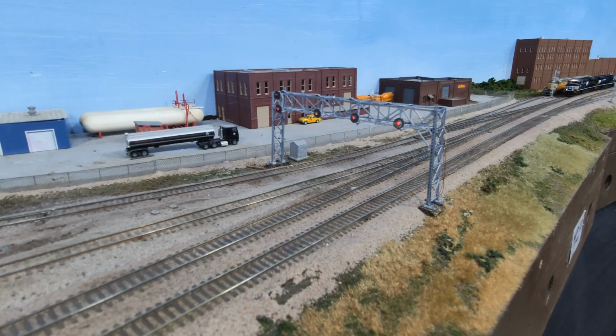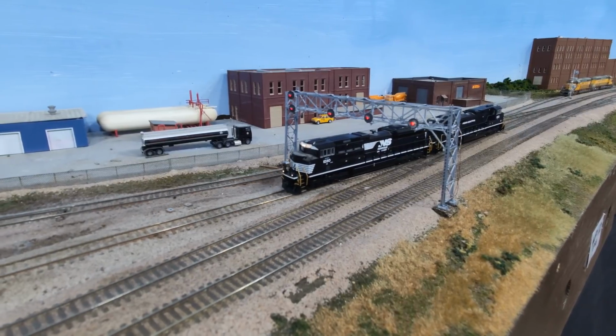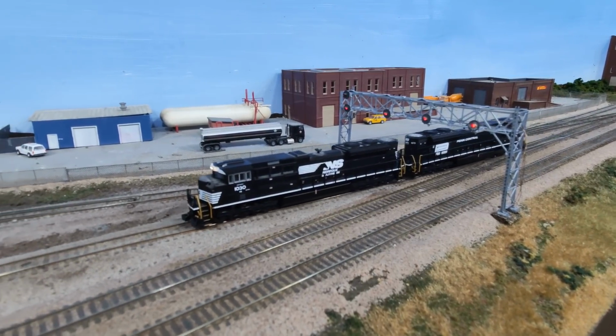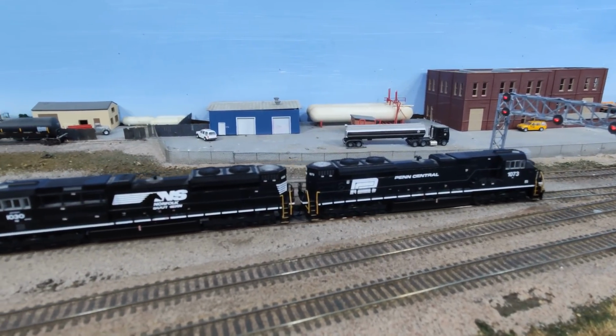But the Norfolk Southern locomotives have pulled through the control point, and now they're going to be able to back up and couple on to the Autorack train. A control point is a set of switches that are controlled by signals on both ends of the control point. So you have some signals here on one end of the control point, and if you look in the distance you can see another set of signals, and those signals are controlling all the turnouts that are in between the signals, and that whole area is called a control point.